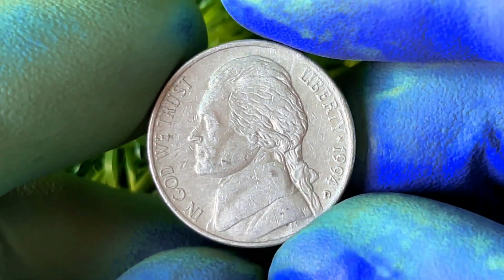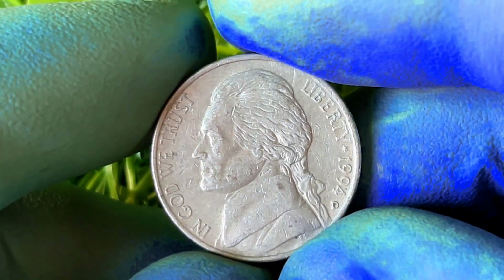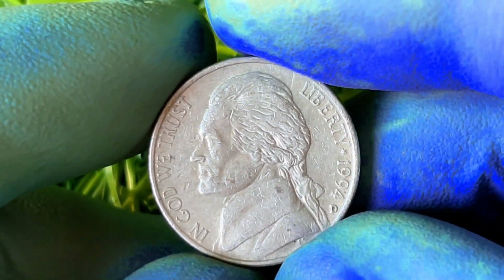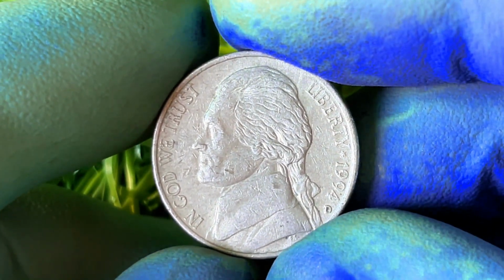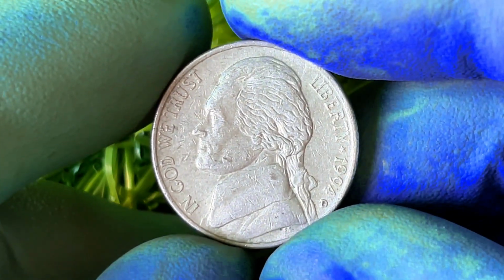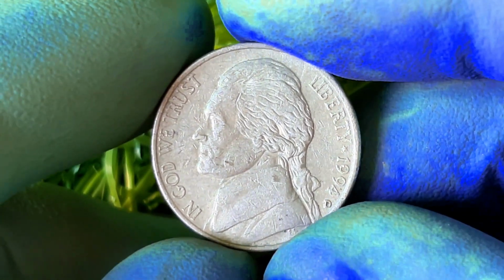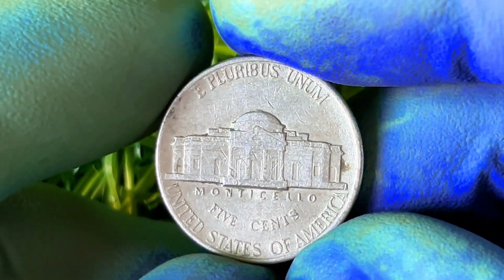But what if I told you that one of those nickels, minted in 1994 with a small D mark from Denver, has been valued at over $1.4 million? Yes, a coin worth more than most homes in America, hiding right there in plain sight. But behind every legendary coin, there's a story of mistakes, chance, and pure luck that transforms pocket change into a life-changing fortune. Let's go back to 1994.